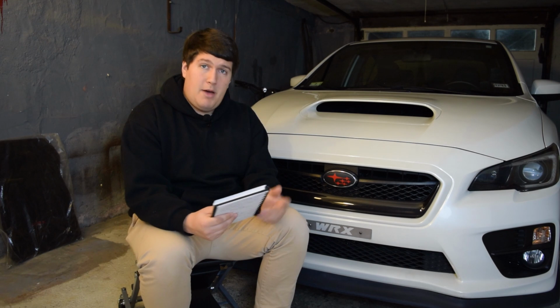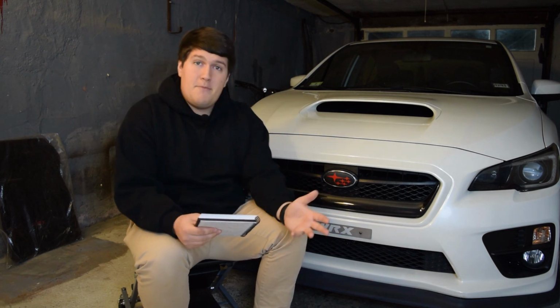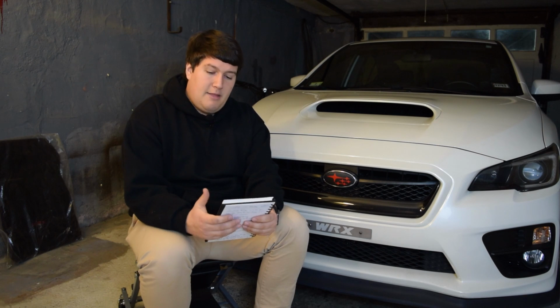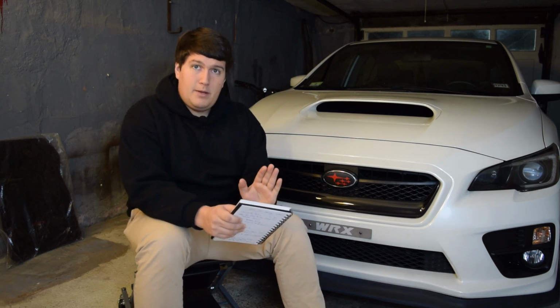Now, the one that's come up recently, or maybe it's not recent, but I have started to see it more, is the Level 10 Bulletproof WRX torque converter. And it's good up to 700 horsepower versus the 600. You're not going to make either on the car. But that's only $800 to $1,000 depending on where you buy it, who you buy it from, and when you buy it from Level 10, the company.